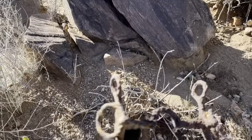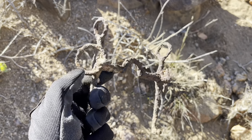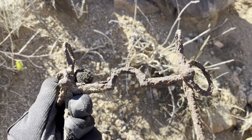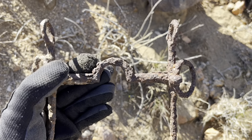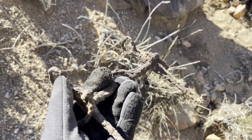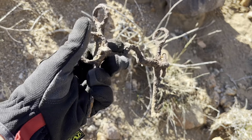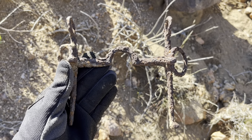Check this out. You know what that is? That's an old horse bit. Now this would go around the horse's mouth. They would attach the reins to these hooks, and that's how they would control them. Isn't that neat? That's an old one too. Made of iron. Very, very rusted. Been out here for quite a while. That is awesome. Yeah, that's definitely coming home with me. So cool.